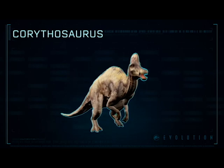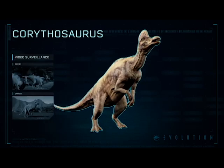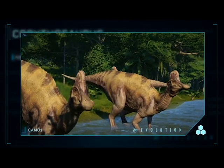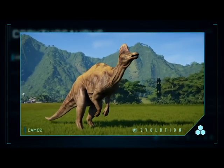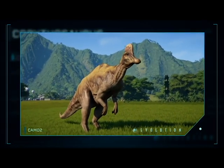Corythosaurus, a genus of hadrosaurid. These creatures were known for their prominent skull crest, creating a resonant chamber, which was likely used in the propagation and amplification of vocalizations.